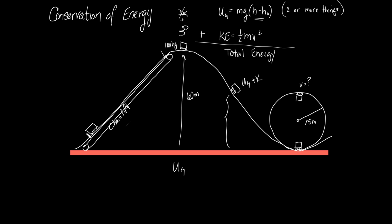At the top of the loop, what form of energy are we very likely to have? We're probably going to have kinetic. I would assume we do, because we're not as high as we were before, so although we'll have gravitational potential, there will be less of it. Does that make sense? And the sum still has to equal the total amount of energy in the system. So these have to be equal.